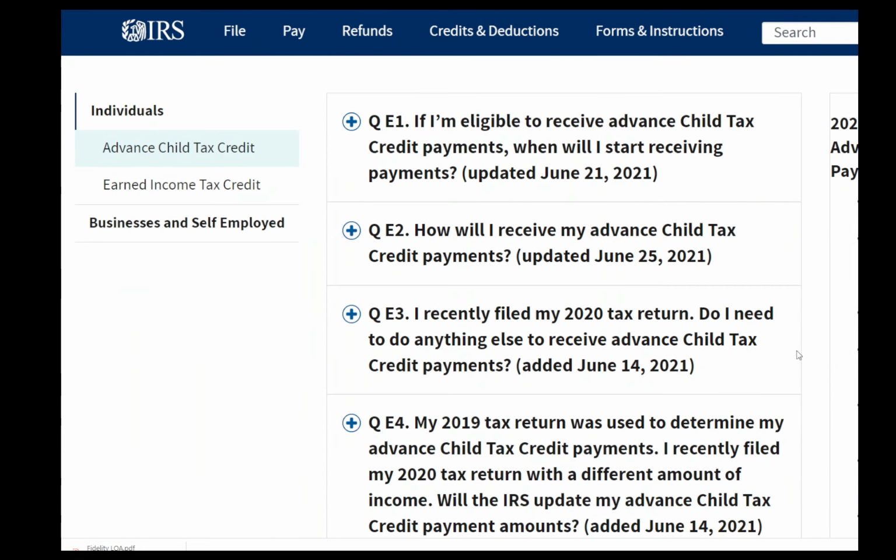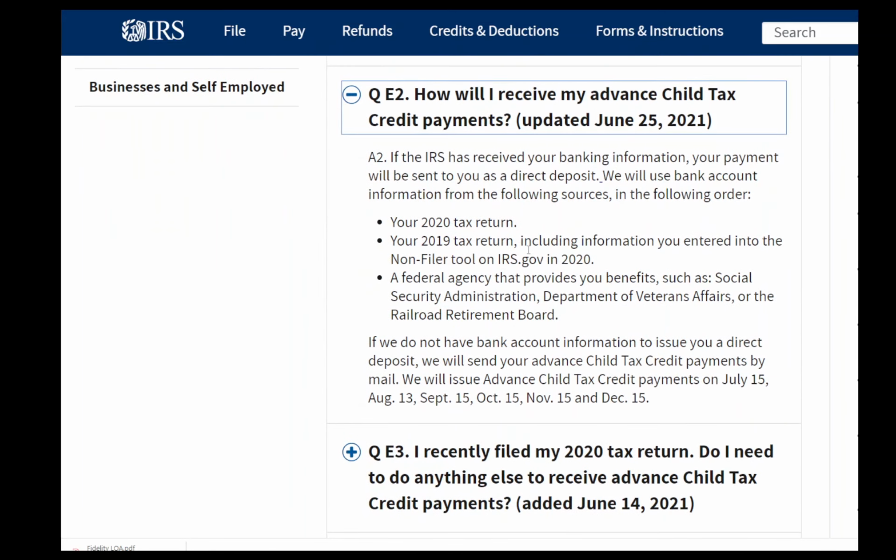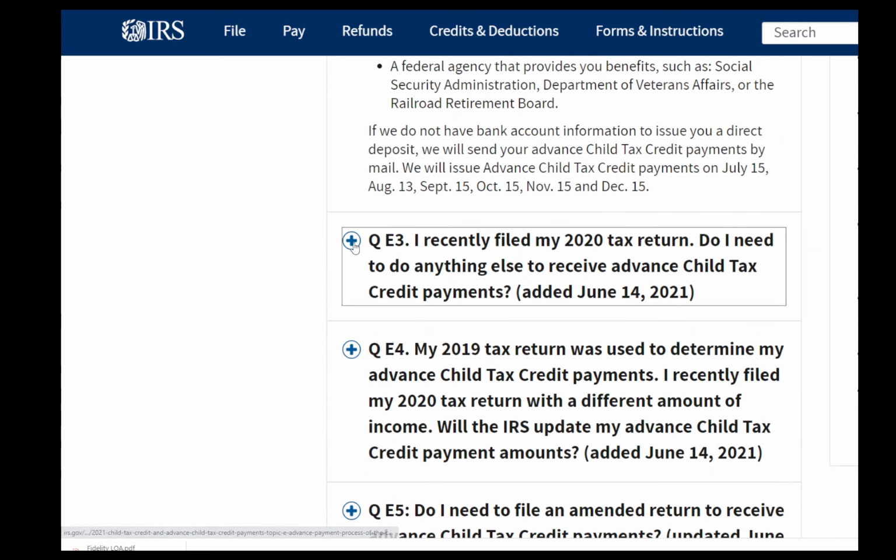So what happens here, how will you receive the payment? Once you file a return, it'll be sent to you the way you generally had in your return. So it'll either be direct deposit, debit card, or check. Most people will see the same way they saw their stimulus checks. And you don't need to do anything.